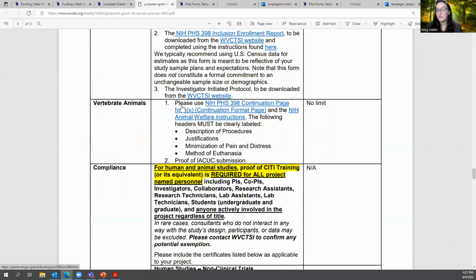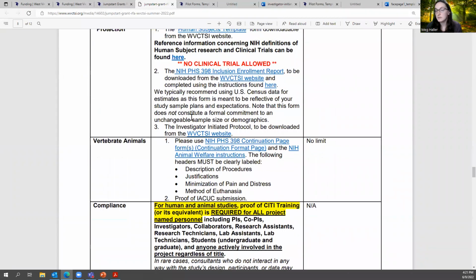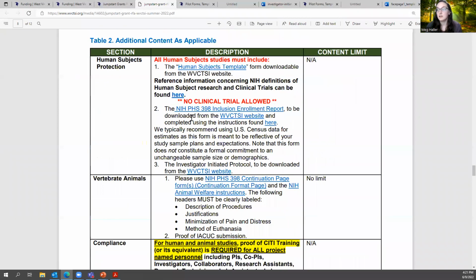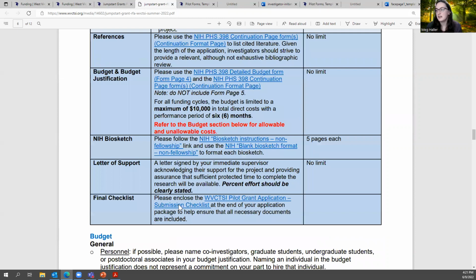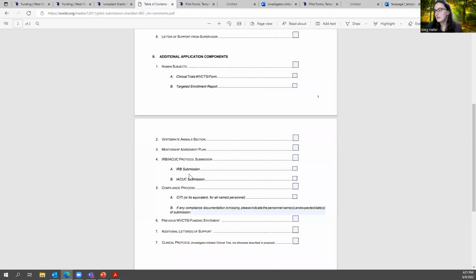And then if you're using vertebrate animals, you're going to include this section, and you're also going to need to include proof of IACUC submission. You do not need for the human subjects project to include proof of IRB submission. I know it does say that in this final checklist. I need to update it. It does say here that you need that IRB submission proof, but you do not need that anymore. We no longer require that. But if it is an animal study, we still do require that IACUC submission.